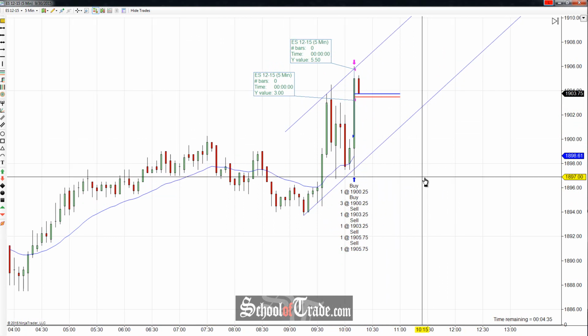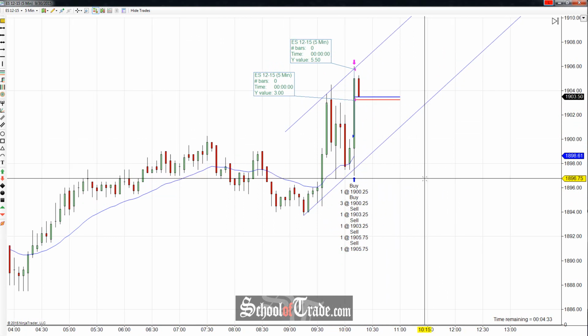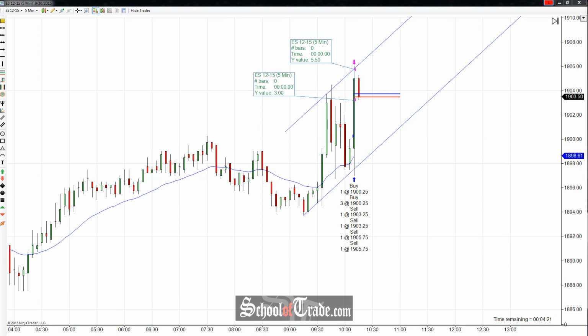Very fast movement back to the upside, especially for the S&P. And we get them all filled all the way up. So 2 off at 3, that's 6 points. And then 2 more off at 5.5 points. That's 17 total points overall. It's 68 ticks. So 68 ticks at $12.50 a tick. It's $850. So beautiful move overall.